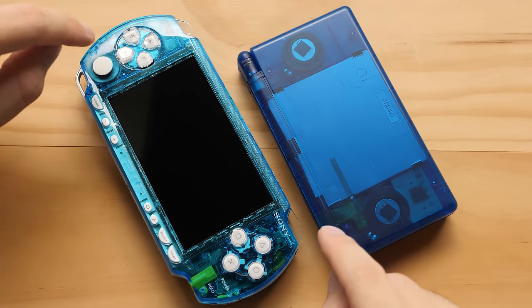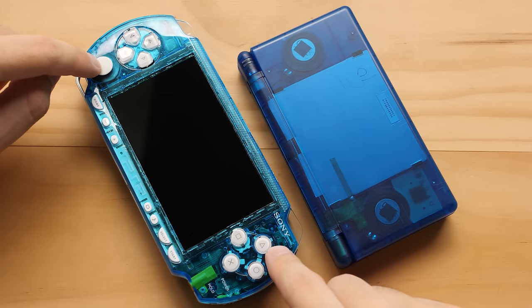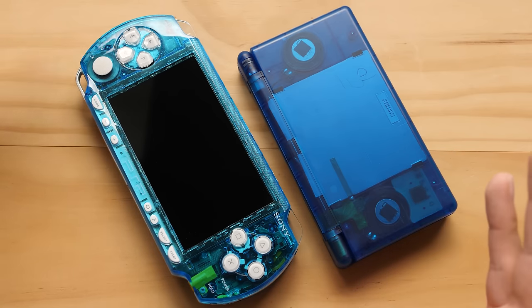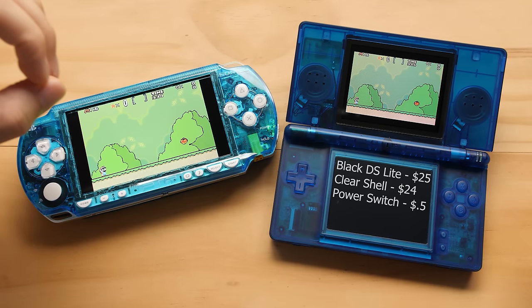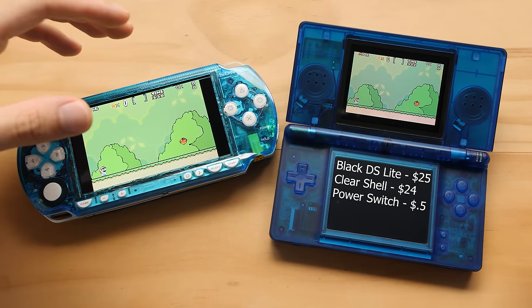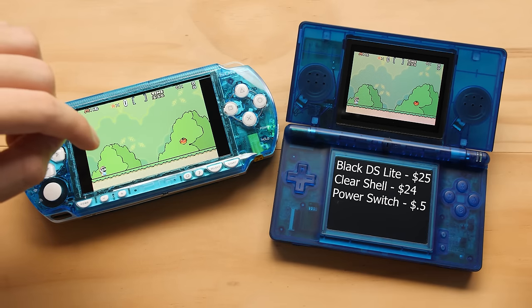But it's important to note that some of those systems will run better on the PSP, and the one that comes to mind right away is Super Nintendo. If you mod a PSP with an IPS screen, it might be a better option for GBA visually than a Nintendo DS, but the emulator isn't that accurate.